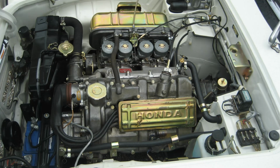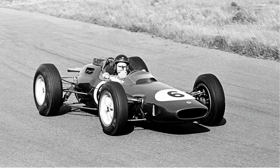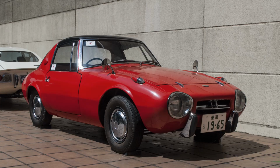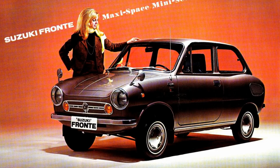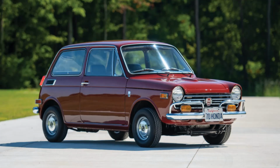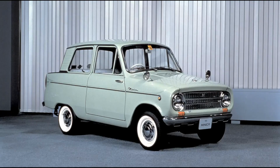For its day, the engine was high-tech, dual overhead cams, revving up to an astonishing 9,000 RPM. That is like 1960s Formula 1 territory. And others quickly followed, like Toyota with the Sports 800 in 1965. In the meantime, regular K-cars received styling and technical updates, embracing the 60s modernist look, sometimes with a touch of Austin Mini in it. Suzuki sold you the tiny Fronte, Honda the N360, and Mitsubishi the Minica.